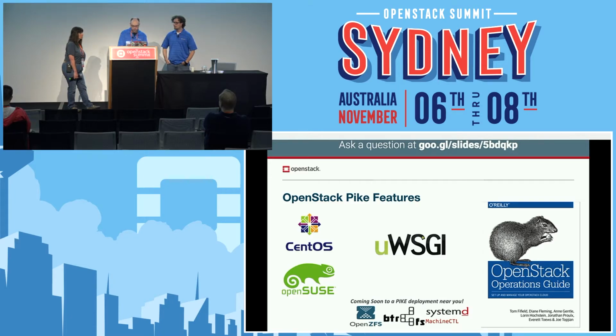I will just add a word on the OpenStack operations guide. What we did in the Pike cycle was applying the operations to OpenStack-Ansible. So there is a guide that is the operations guide for OpenStack-Ansible that is directly linked in the documentation.